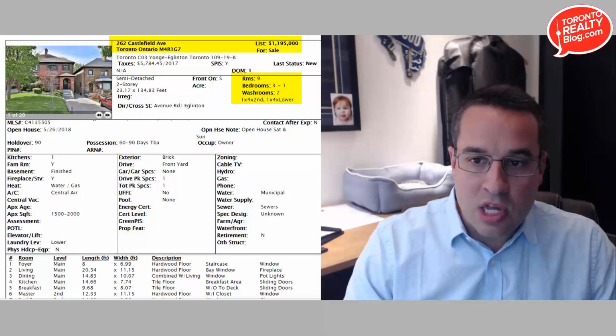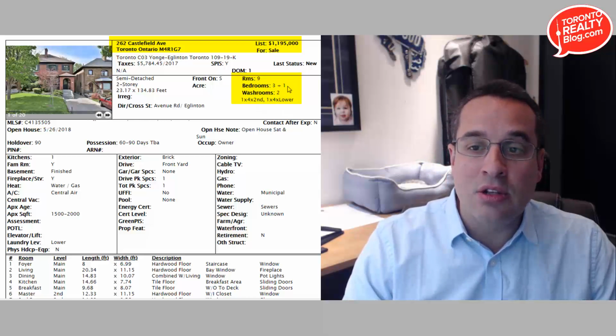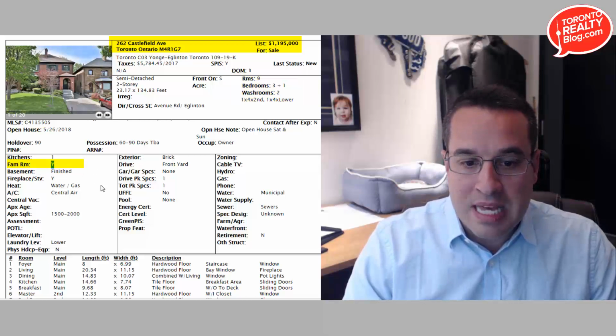It is a 23-foot semi, so marginally wider, but a lot deeper at 135 feet. So now we've got 3 beds, we've got 2 baths. Note that there's a 4-piece downstairs. This is not a powder room, and we have that elusive 4th bedroom downstairs. We have a finished basement and family room, yes.